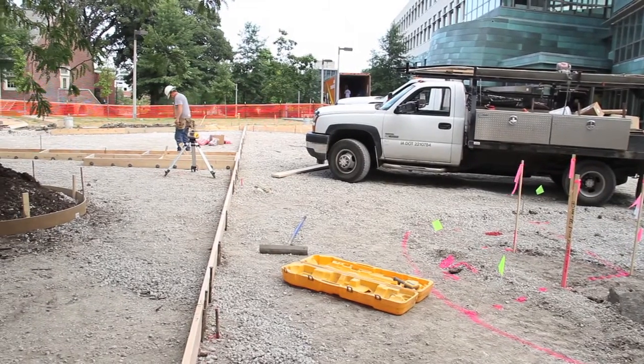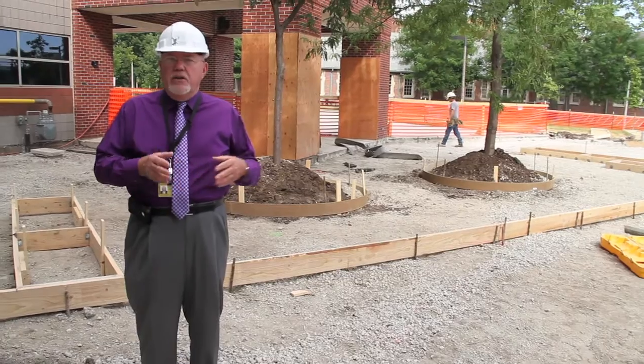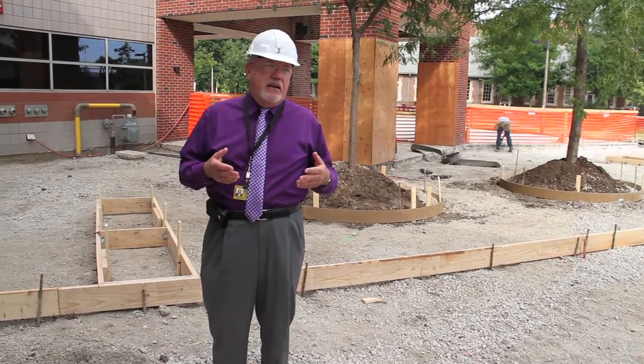The building will be substantially complete in May of next year, so we want to have the landscaping done this year so it has a chance to establish and not have it all be brand new next spring and dependent on the weather at that point in time.